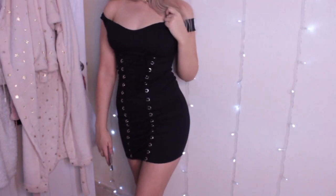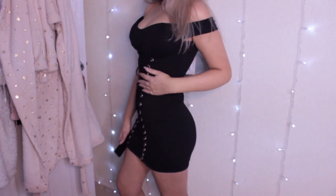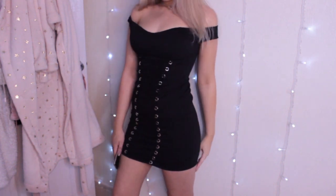The material is really good quality, thick material, and it's just really flattering, like it pulls you in all the right places and all that. But yeah, this is the dress. I actually love this, no doubt in my mind I am keeping this dress.